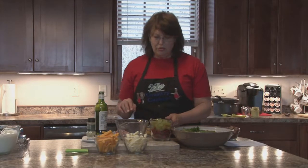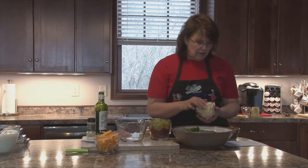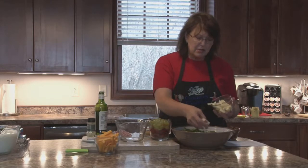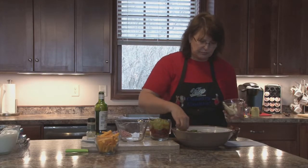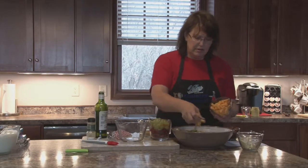To that we're going to throw in julienne stripped Swiss cheese, 6 ounces. That might be a little bit much for you. You can just kind of eye it. And the same thing with cheddar cheese.